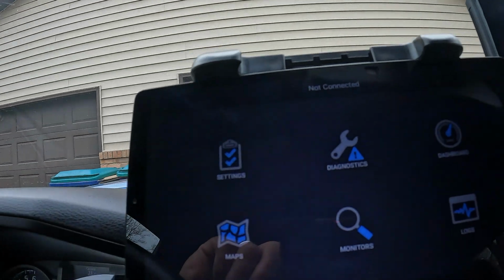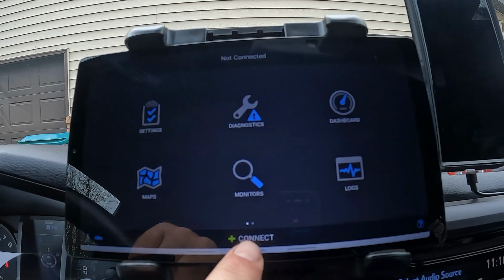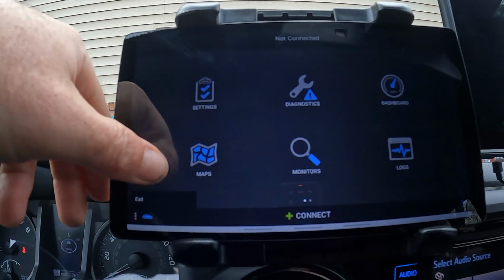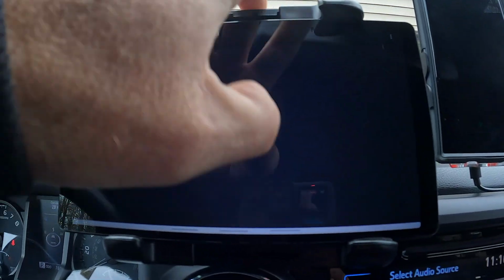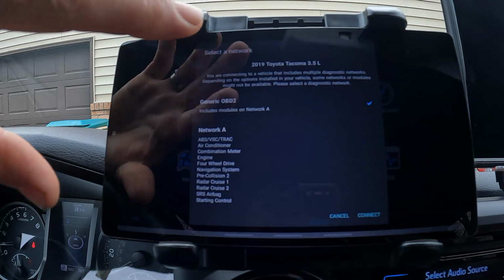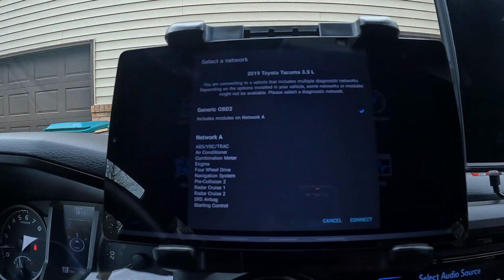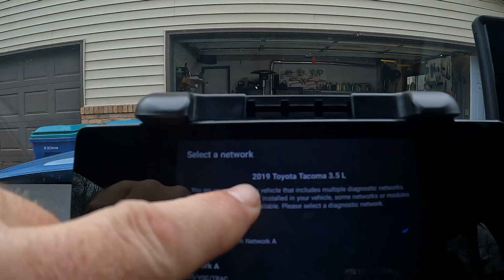Now, the layout of this app is pretty straightforward. Once you get everything linked, you will put in, let's see, we don't want exit, we want settings, and we're actually gonna back out of this, sorry guys, and I'm gonna go connect first. So as you can see, once you do everything as far as linking your OBD2, it will give you the ability to put in all the information of your vehicle. And that's what I was saying, it's not specifically orientated towards a Toyota Tacoma. You can use it for multiple different vehicles that don't have a very good monitoring system.